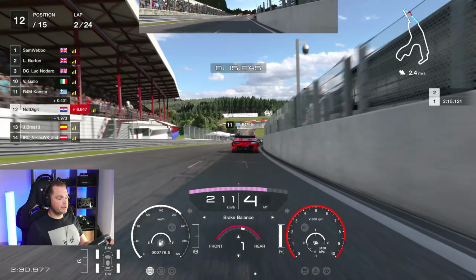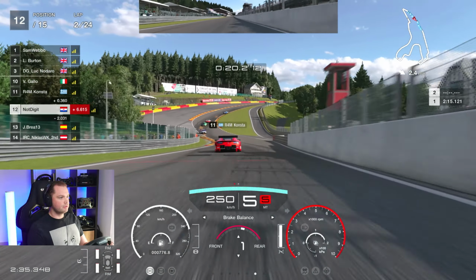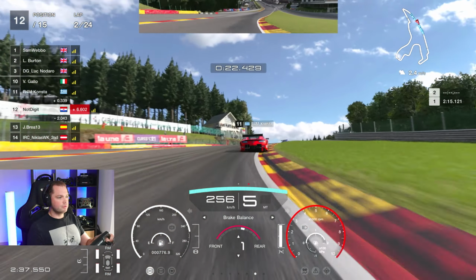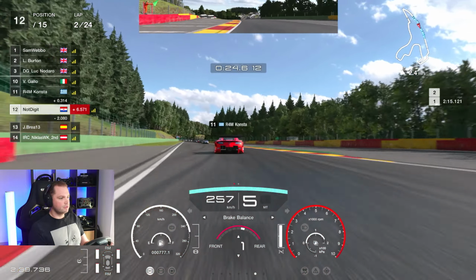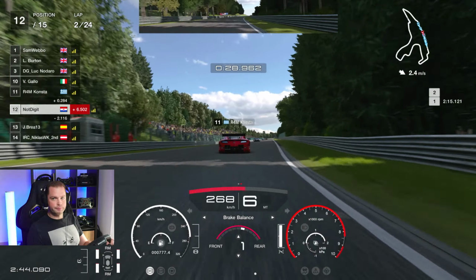So, right now I'm using a DD+. Had some issues with the firmware, but that's all sorted out.